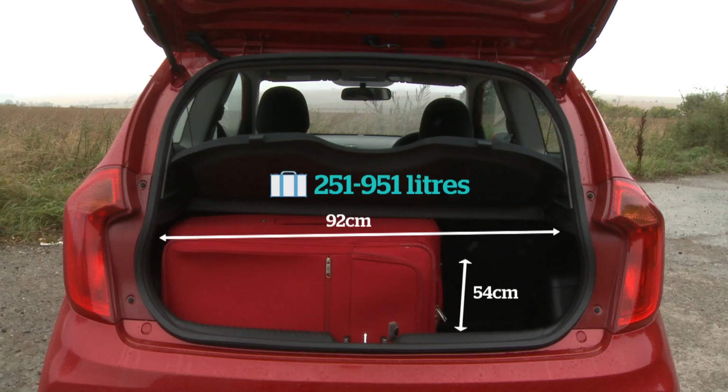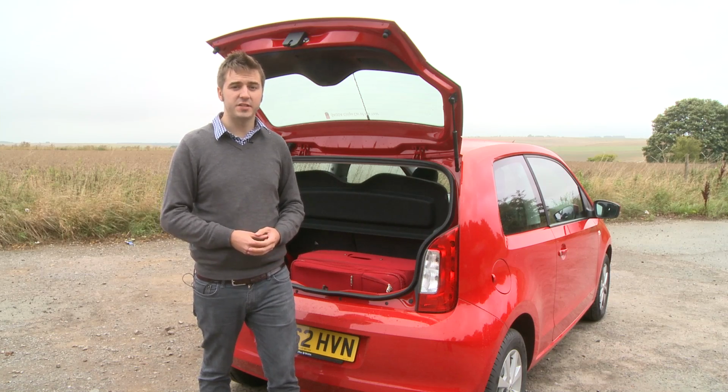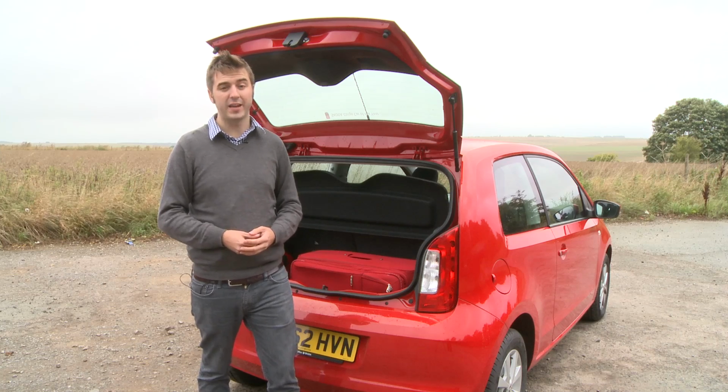The Citigo has also performed well on crash tests, getting 5 stars from Euro NCAP. Unfortunately, the base model doesn't get ESP anti-skid control though, and you have to go up to the next level or pay £300 to get it as an extra.